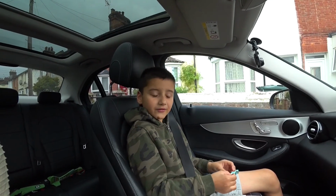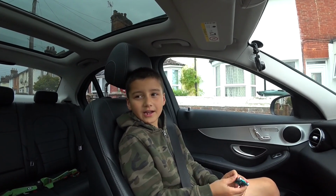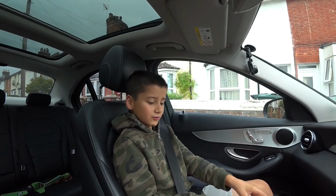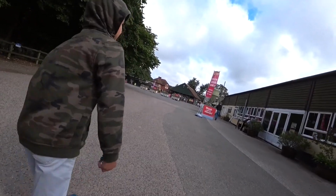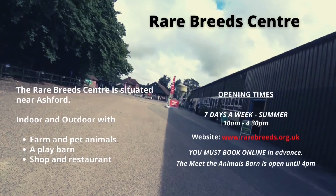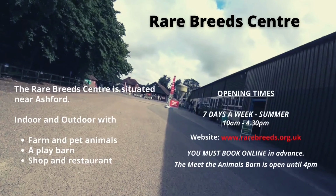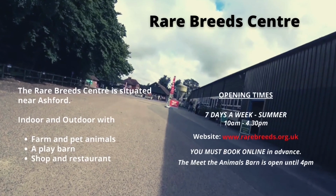Today we're going to visit Rare Breeds Centre. But before that, we're going to Rocky's Restaurant. The Rare Breeds Centre is situated near Ashford. Indoor and outdoor encounters with farm and pet animals, plus a play barn, shop and restaurant. To know more about this center, go through the website.